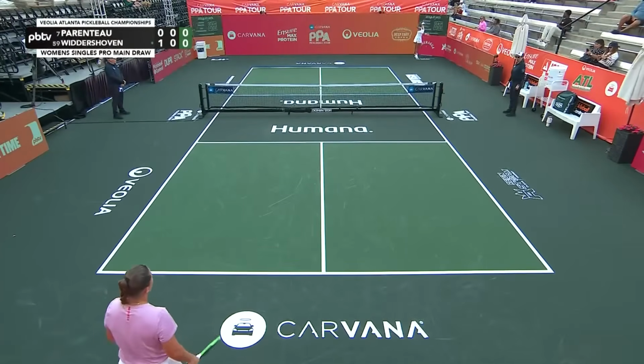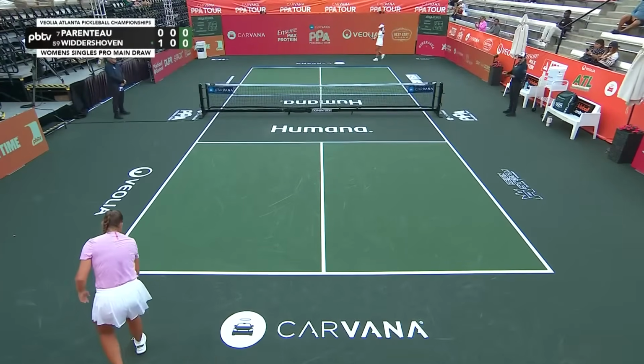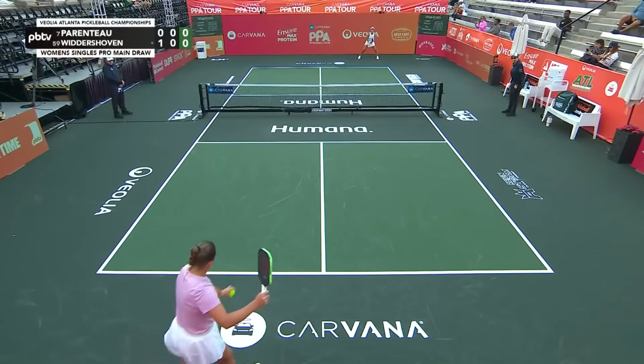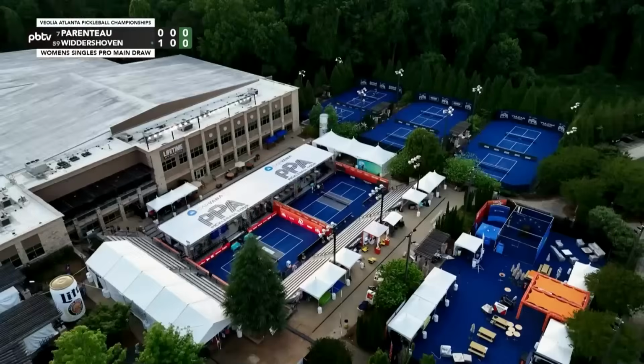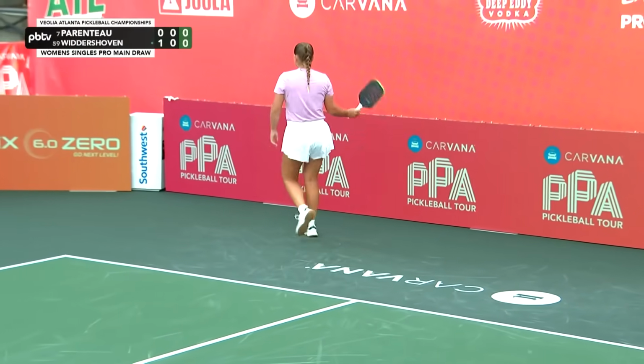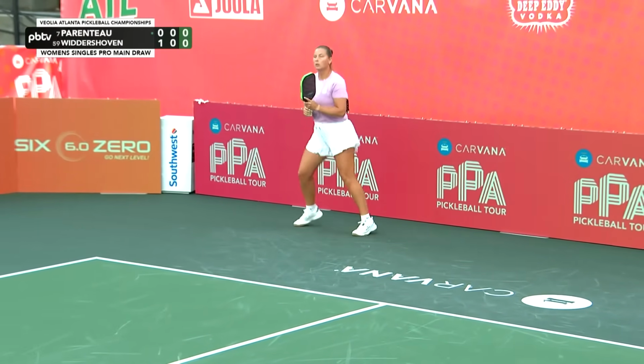And for Widdershoven, it could go either way. She could play with zero pressure because she's got nothing on it, play loose and steady. Or it could also be a little bit stressful playing such a player as Catherine Parenteau. Just over-hitting a little bit, almost thinking that was maybe easier than it should have been for that shot.